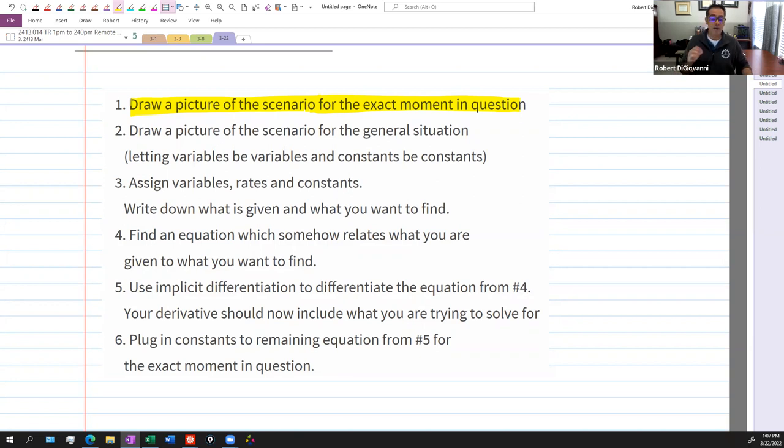So you're always going to be given some physical situation where things are changing and then asked to find how fast something is changing at an exact moment in time. So we're going to want to draw two pictures. The first picture is going to be a picture of the exact moment in time. And then the other picture is what I call the general picture. In the general picture, we have to treat it like things are in motion. So you have one picture where things are fixed and one where things are moving.